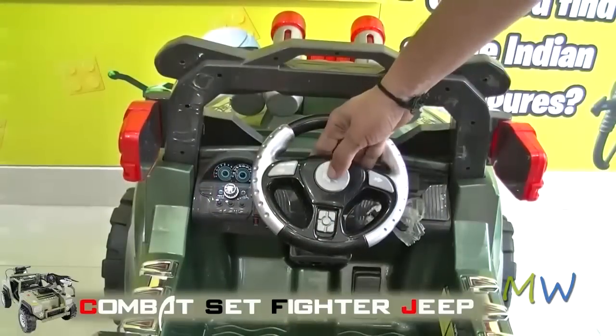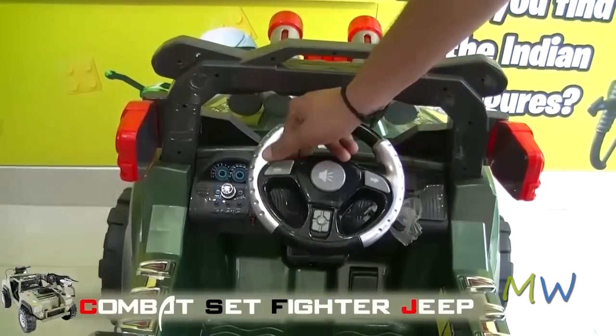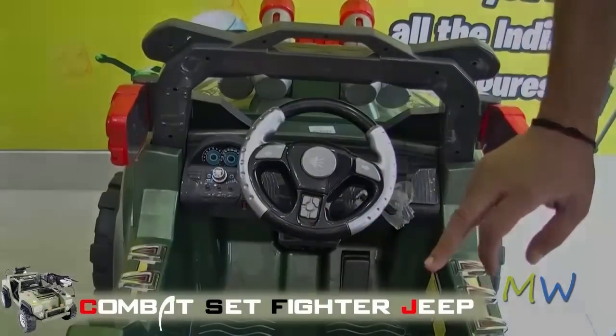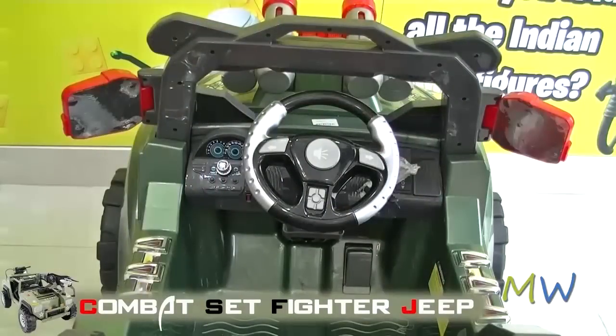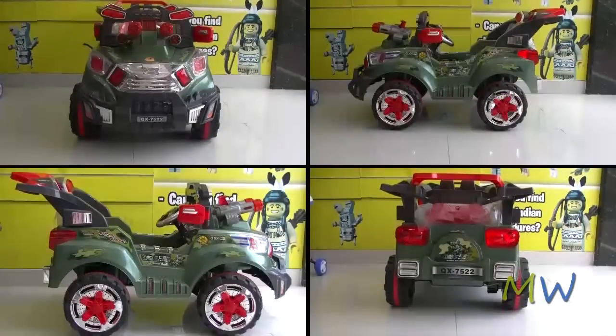In between here, this is the horn, and these are the indicators of the car. And you have a dedicated MP3 button. If you just press it, your vehicle starts playing music. These are the side view mirrors of the car, which can be opened. Wow, I'm loving it.